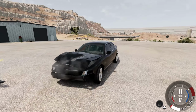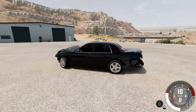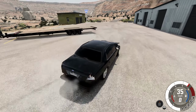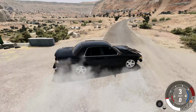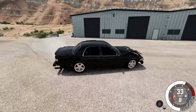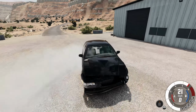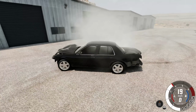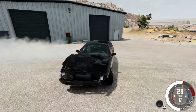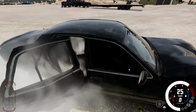Let's just see how she drives here with the messed up everything. Hold on now. Yeah. Yeah, baby. Hold on now. Wall tap. Yeah. Oh, I did it. Hold on. I think I did it at least. Hold on, hold on, hold on, and just a tap. Oh, that was a crash.